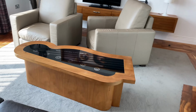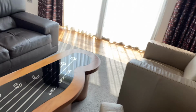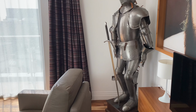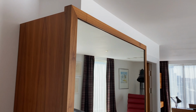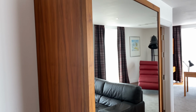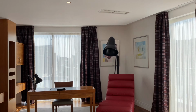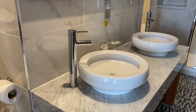And leather armchairs. Big sofa. It's me that moved this chair. It was actually in a respectable position when I came in. A really rather massive full-length mirror, which you're not going to get me in front of. Anyway, let's go and have a look at the bathroom, which is just off the main area.